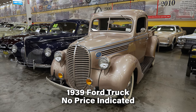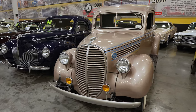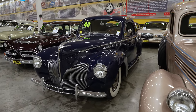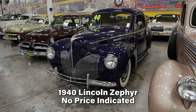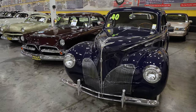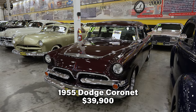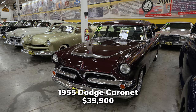1939 Ford pickup truck. No price indicated means there was no price on the vehicle or online, either due to the car being entered into an online auction or due to the vehicle being recently acquired and the price has not been established yet. 1940 Lincoln Zephyr. 1955 Dodge Coronet two-door sedan for $39,900.